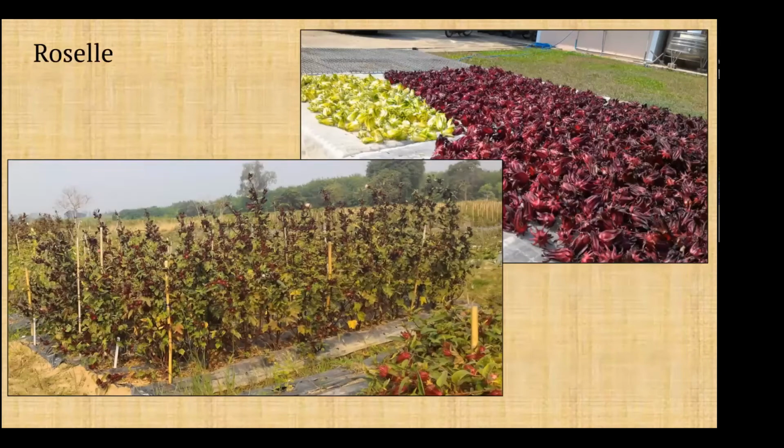Roselle is another one. This is one that I've seen a little bit in the markets here, but I really like to see more folks working on it. It's a hibiscus relative. If you've ever had a tea that has hibiscus listed as an ingredient, this is the hibiscus they're talking about. It's actually the calyx, it's not the flower, but right behind there it's fleshy, it's sour. It's used in different cuisines. Thailand, Vietnam, I know use them and sell drinks made from them.